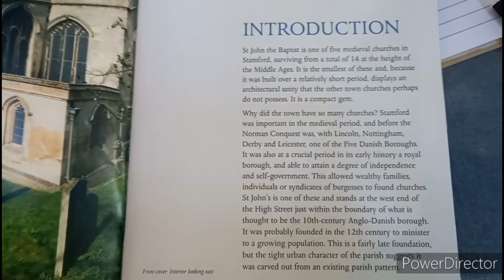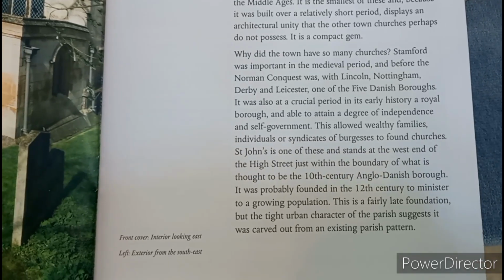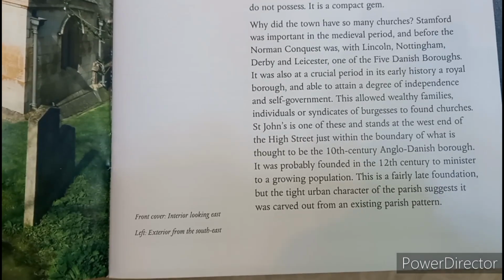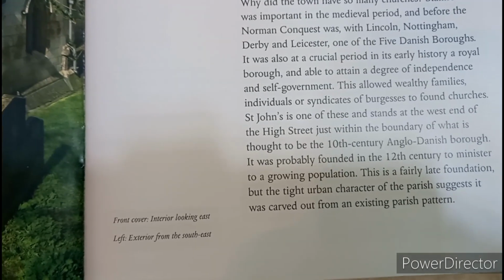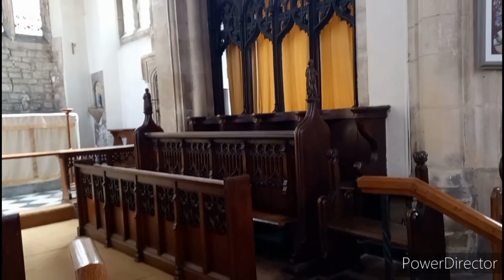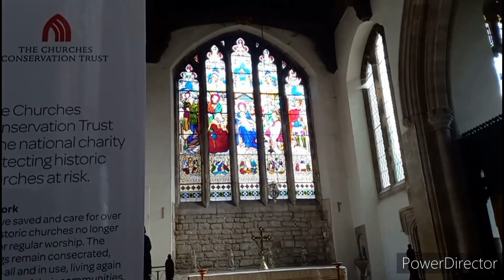Anyway, I was just reading, there's a little booklet here in the church telling me that this was probably from the 12th century, and what it's saying is, why did the town have so many churches? Apparently it was important in the medieval period and was one of 5 Danish boroughs. It was a crucial period in early history, a royal borough able to attain a degree of independence and self-government. This allowed wealthy families to found churches. So basically there were rich people here who could start their own church, and that's why there's so many churches. I had no idea about this Danish connection though.